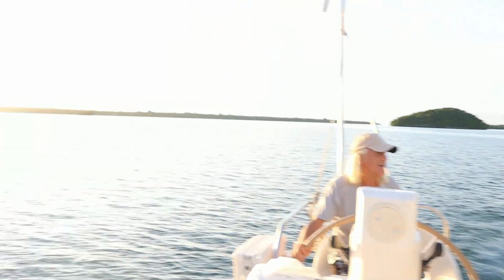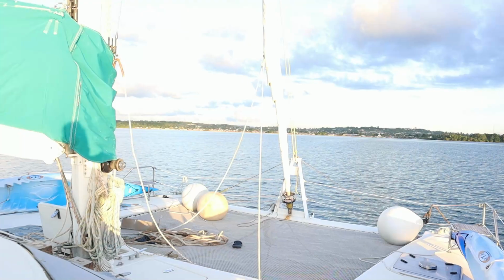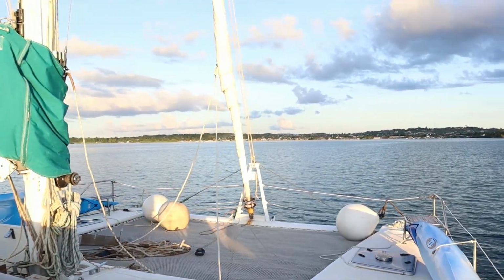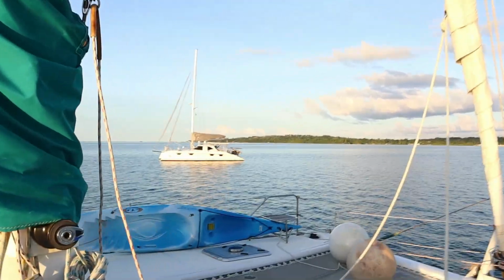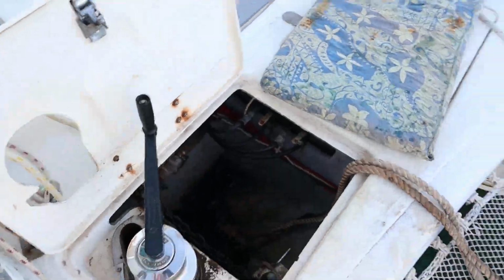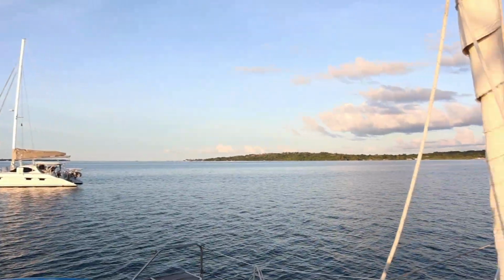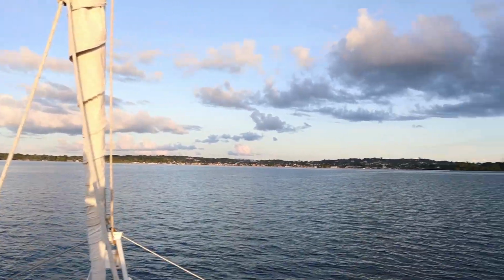Let's continue where the anchor is up, and we are off to our next anchorage here in Indonesia. We are leaving Tual today. It could have broken down in Australia where we can go and buy it, but it happened to break down in Tual, Indonesia. So this is it, and the anchor is there. We are leaving Tual, Indonesia. Bye bye, Tual.